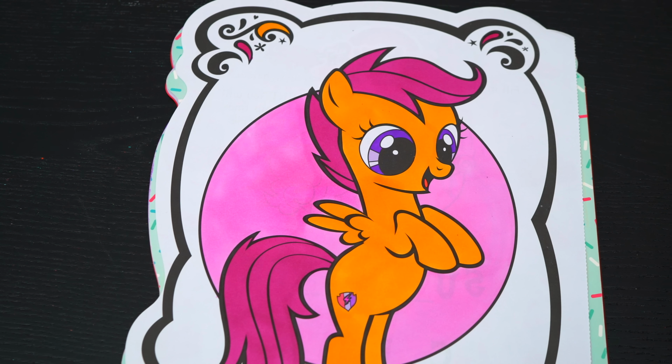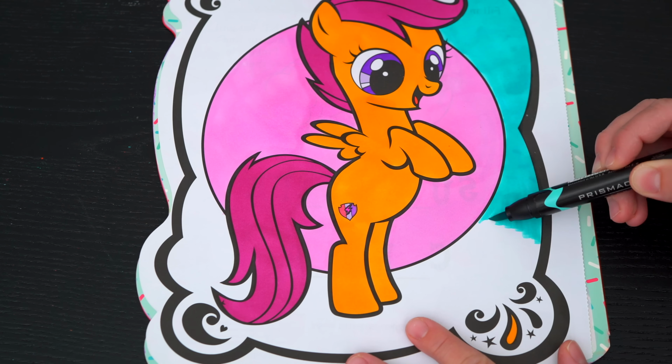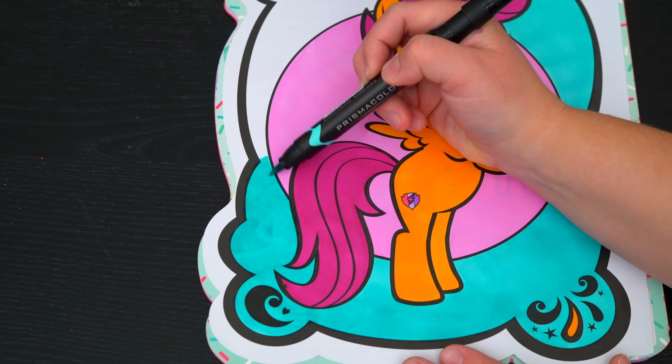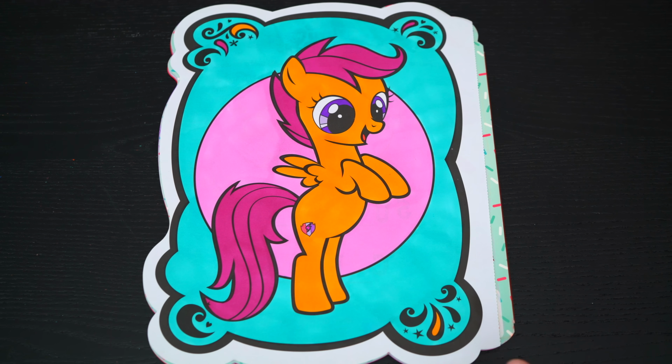Let's make the rest of the background a light aqua blue. And lastly, let's color in the borders purple.